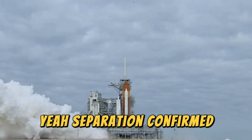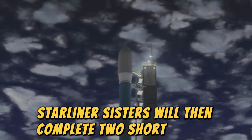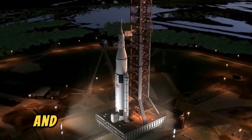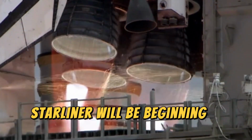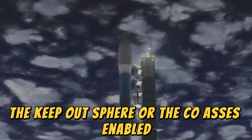Separation confirmed. Starliner is now backing away from the station and starting its return to Earth. Starliner's thrusters will then complete two short firings to gradually increase the separation speed to help the spacecraft carefully move away from the station. The vehicle is now about 2 meters away from the International Space Station. Starliner will be beginning a breakout burn soon, which will take the spacecraft forward and above the station. Starliner will exit the keep-out sphere.